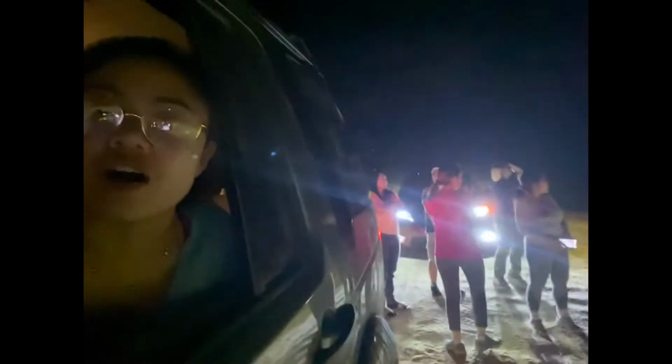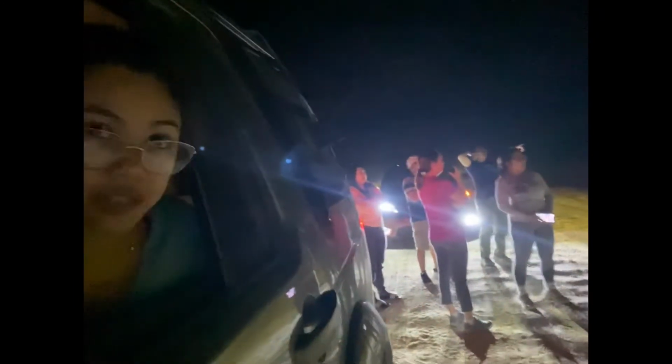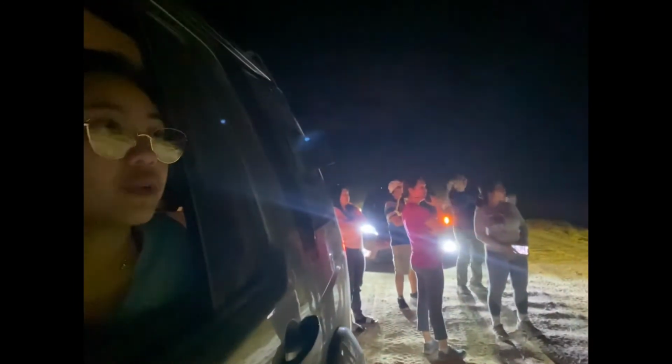What happened? Oh, they're just stuck. Okay, so it turns out that the people over there were stuck. Oh, they're just stuck? I guess we won't be able to get them. They were overlanding and they got stuck. The car is a Ford Explorer and it got stuck when they were overlanding. That's what happens when you try to overland with a Ford Explorer.